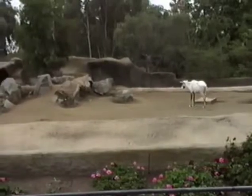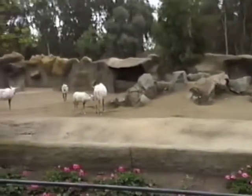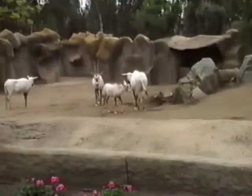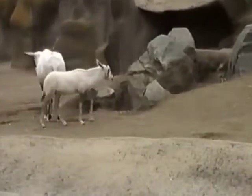If you look at this animal from a profile, what do they look like? Anyone can guess? Take your time. Look at her profile. Looks like they have one horn.